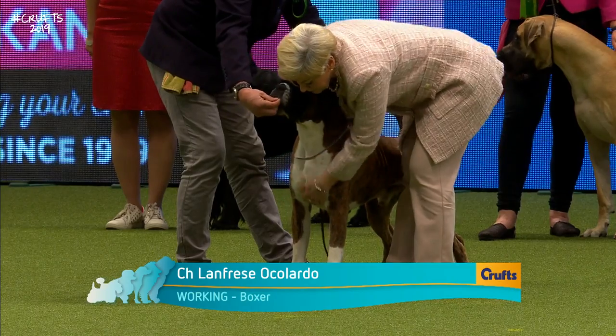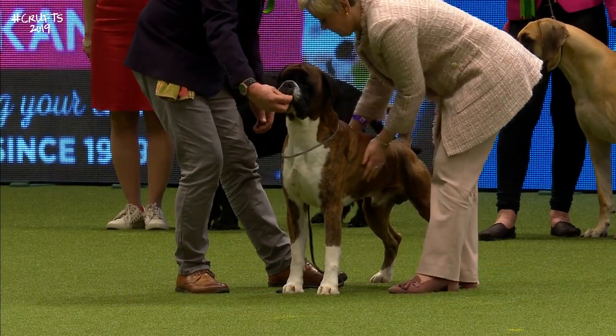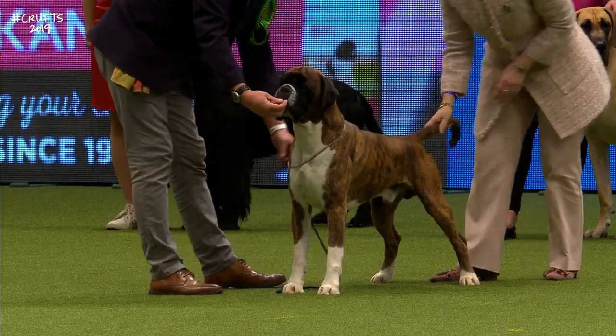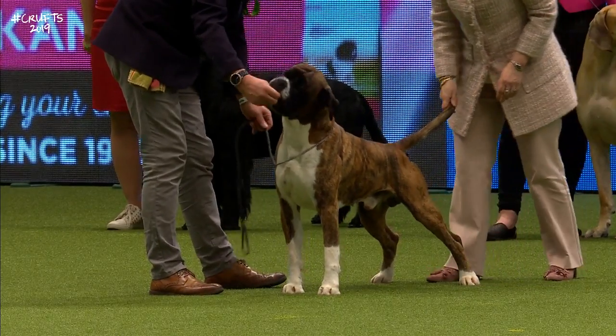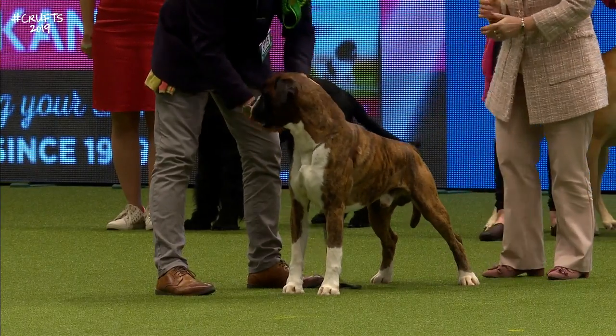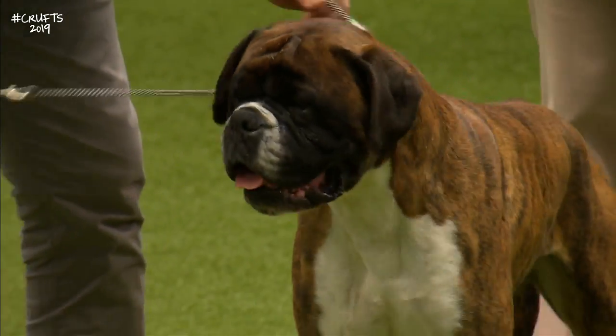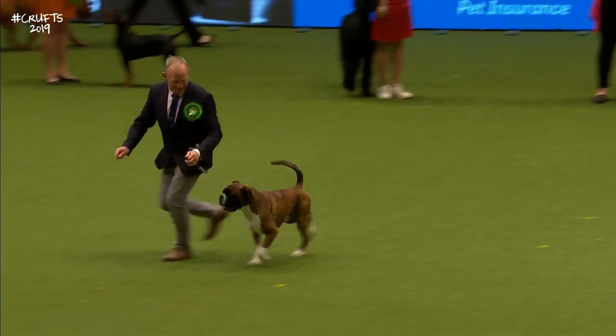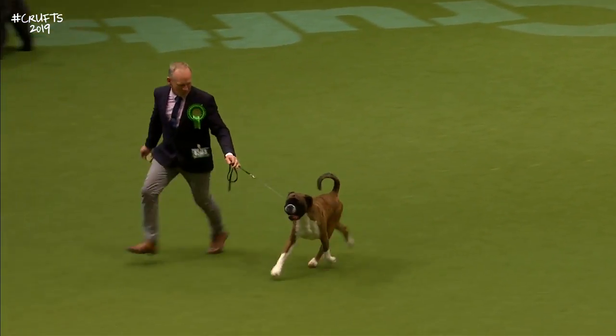A German breed, its origins were in the old German breed of the Bull and Beiser. It was a dog used for hunting wild boar and deer and bear. Crossed later with an English bulldog, so it's one of the bull breeds. Great Dane that we'll see later in the group. Lovely quality in the head, this padded muzzle. Beautiful brindle colour, this one, isn't it?